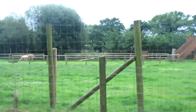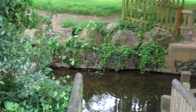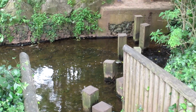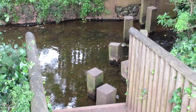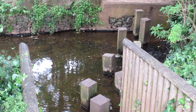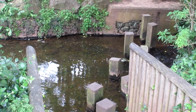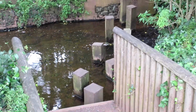So we've come to look at the animals. We found some alpacas, but there's like this little babbling brook running through the park, and to cross it they've come up with different ways of doing it. So this one's the stepping stones. We've just crossed a normal bridge, but yeah, they've got some quite interesting ideas. There's lots of wobbly bridges, there's stepping stones, there's smaller stepping stones than these. So it's quite an interesting way of doing it.